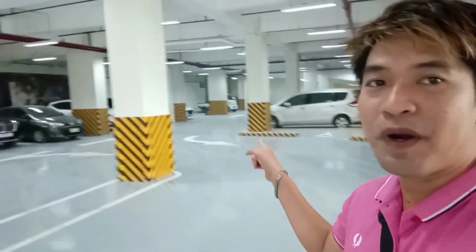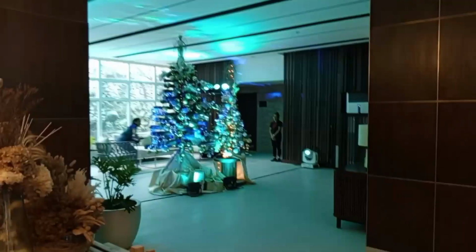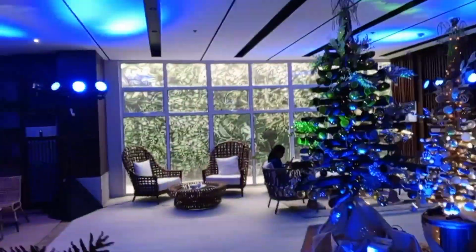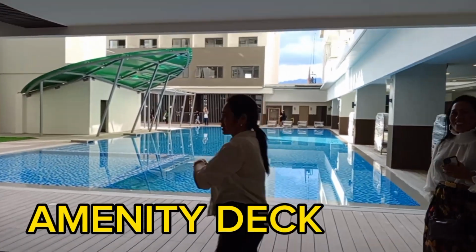So this is a parking area. There's also basement parking and podium parking as well. So we're getting to the lobby. This is a Christmas tree lighting. Okay. Ready to be.